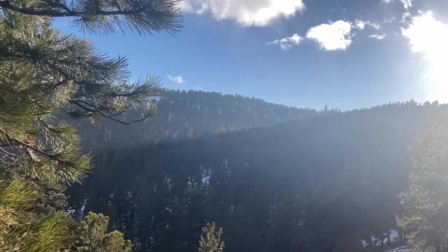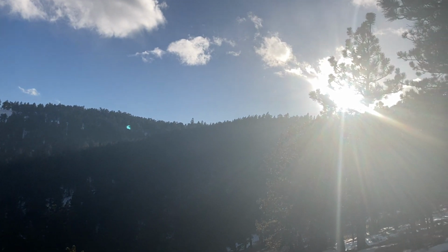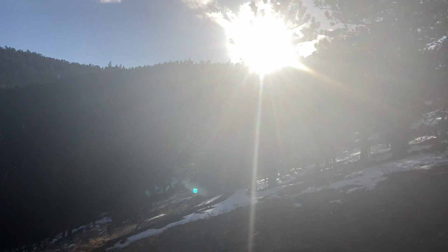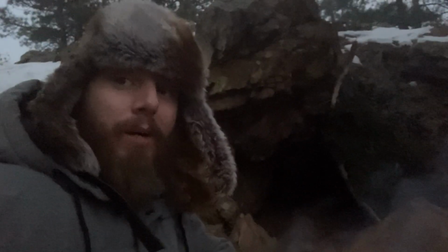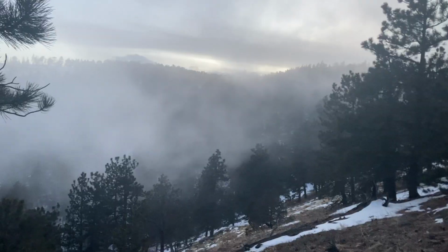One of the best things about being out here is just seeing the beauty and the nature and just having time to really take it all in. All right, guys, it's getting dark. It's starting to get really cold out here. I'm snuggled up by the fire, got my winter gear on, but my feet are freezing.